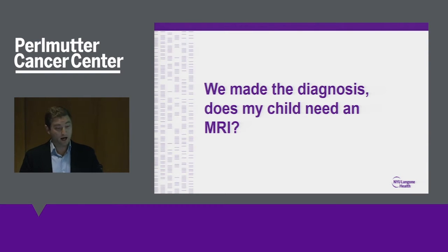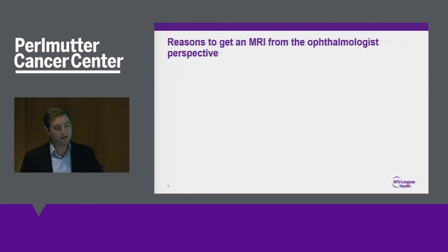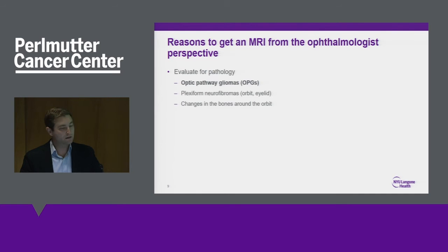Okay, so then we have families, many of your families here, where you have a diagnosis of NF1, and the question is, do we need an MRI scan? From an ophthalmologist standpoint, there are a couple of different reasons why we recommend getting an MRI. First is to look for abnormalities, look for pathology. Generally what we're talking about are these optic pathway gliomas, but it can be other aspects of NF1 that you get around the eye. You can get these plexiform neurofibromas in the orbit or the eye socket, in the eyelid, or you can see changes in the bones around the orbit as well.